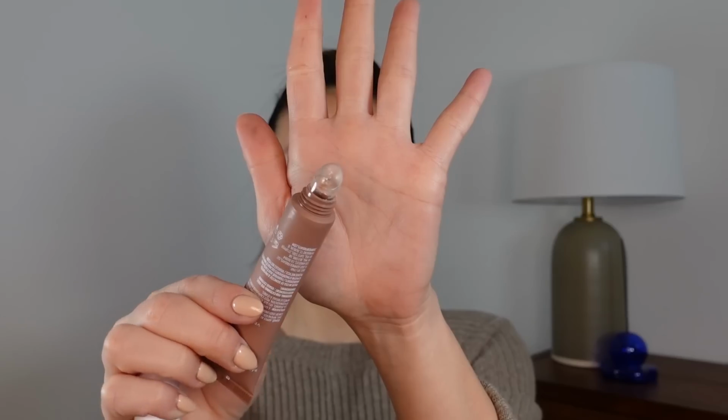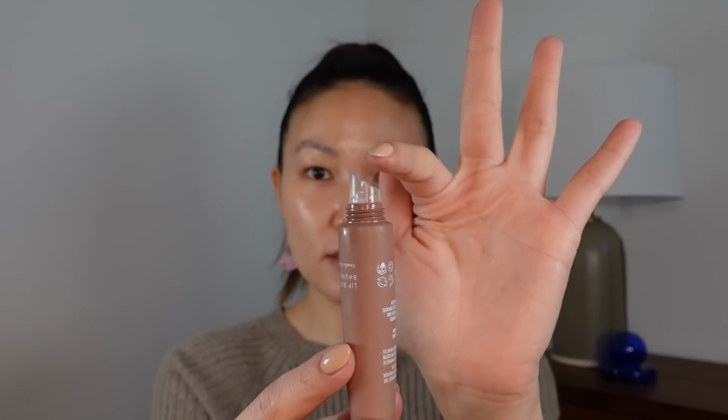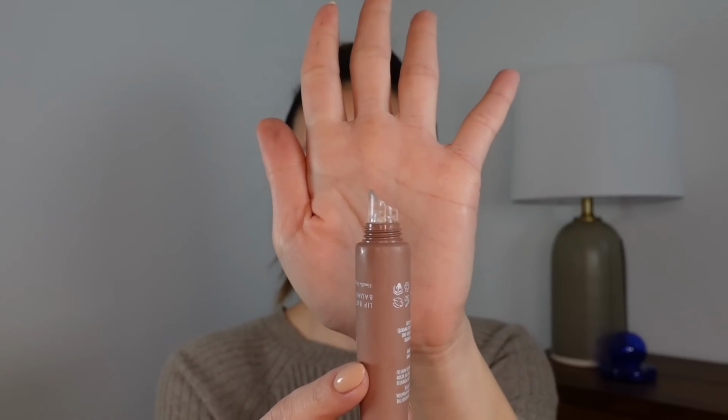My lips are feeling pretty dry right now, so I'm going to start with the Summer Fridays Lip Butter Balm. This is a tinted lip balm. It's like a liquid balm that comes in a squeezy tube. It has this really cute, clear applicator, and the applicator itself has a little curve right here, so it hugs the lip really nicely.